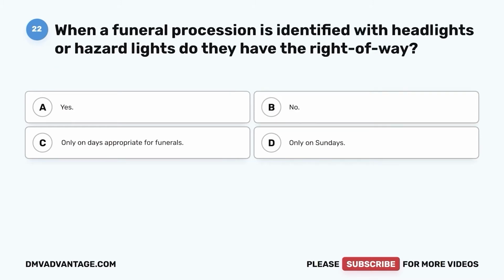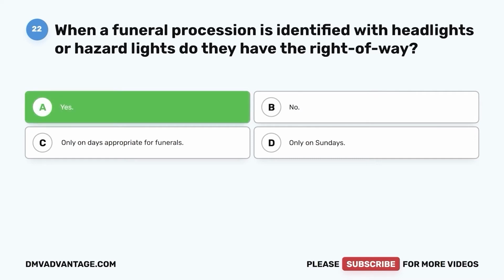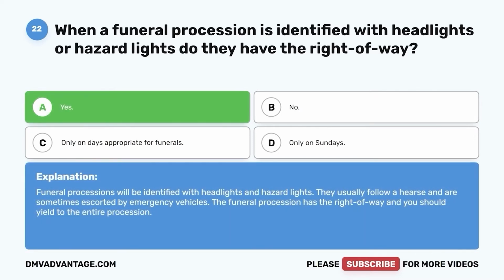Question 22. When a funeral procession is identified with headlights or hazard lights, do they have the right-of-way? A. Yes. B. No. C. Only on days appropriate for funerals. D. Only on Sundays. The correct answer is yes. Funeral processions will be identified with headlights and hazard lights. They usually follow a hearse and are sometimes escorted by emergency vehicles. The funeral procession has the right-of-way, and you should yield to the entire procession.